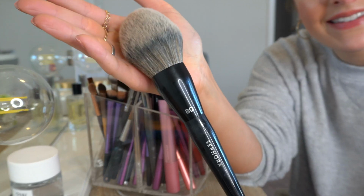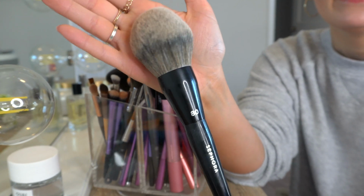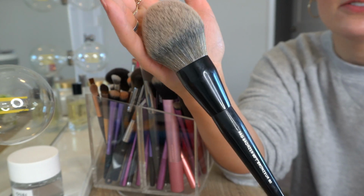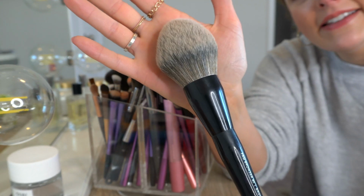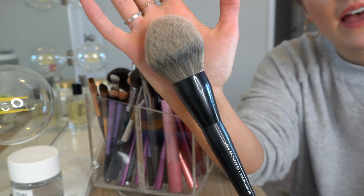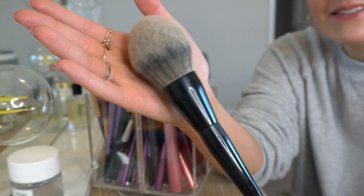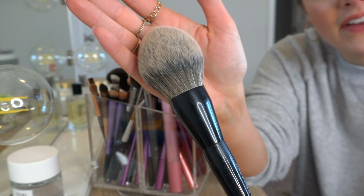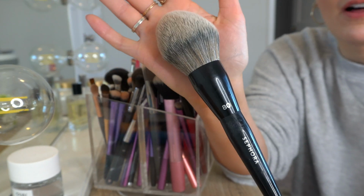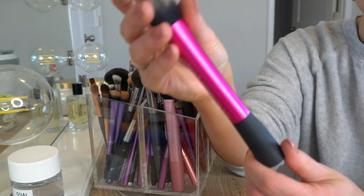This one, this is by Sephora Collection. It's the number 80 Pro Bronzer Brush. Kind of similar to the Real Techniques powder brush. I find that I do not use this because it's so big. This is the biggest brush. Like, this is my hand. Look how big this brush is. I don't know. They say it's a bronzer brush, but I feel like it's too big. Like, you would get bronzer all over your face if you tried to use this. It's a nice brush. It's really good quality, but sadly, I think I'm gonna get rid of it. I never use it.